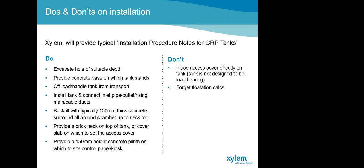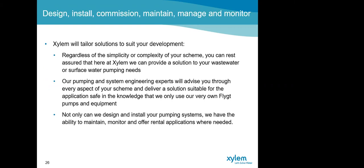In terms of the don'ts, remember that the access cover is not to be placed directly onto the tank, as it hasn't been designed to bear such loads. And don't forget any civil calculations. Just remember that we only advise on the M&E portion, and any advice or civil calculations should be sought if it's not within your remit. And I'll pass you on to Nick to take you through the rest of the presentation.